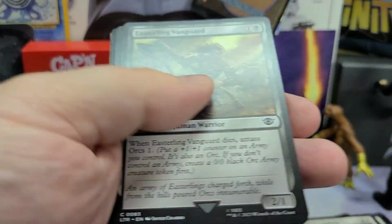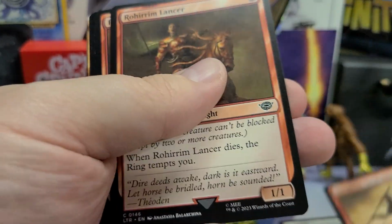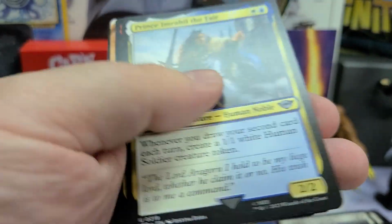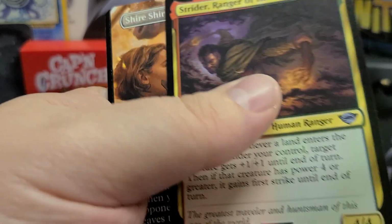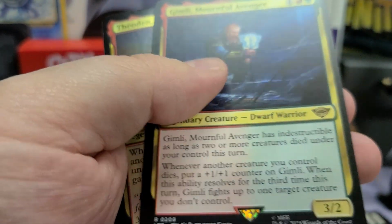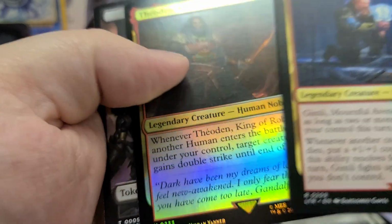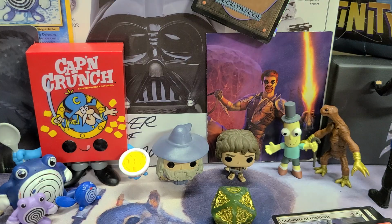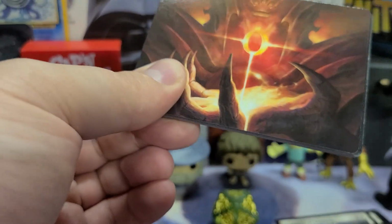But nothing too crazy besides the initial pull of the ring that we knew was going to be in here. Shire Sheriff. Don't like it. Rock the Casbah. Just more stuff we've seen. Not much left to say on this. I know we're not going to pull anything bonkers, being the Set boosters. We're not going to pull the One Ring, of course, because I think they're only in collector boosters.